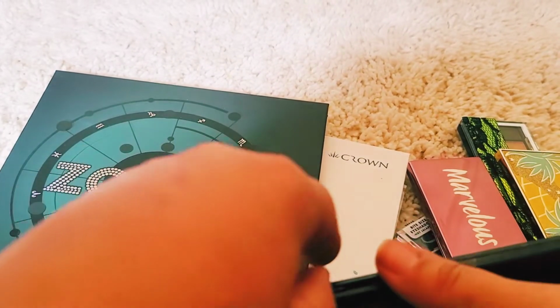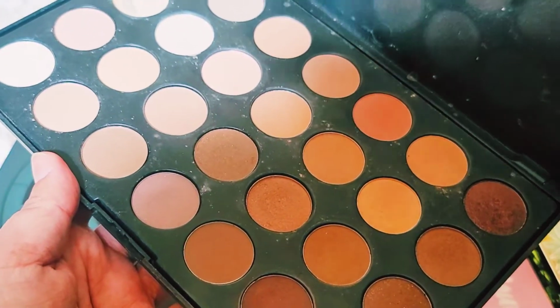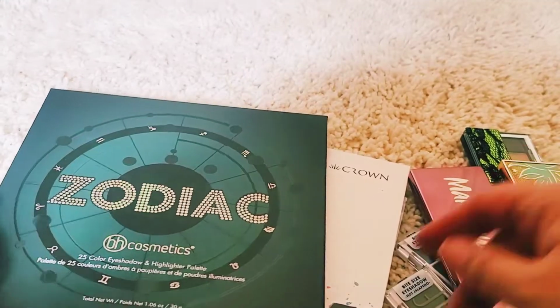I'm pretty sure the same with this one. Yeah, this is just another mattes palette. So I'm going to get rid of this. I'm not going to give this to anyone because it's just old and dusty and crusty and gross.